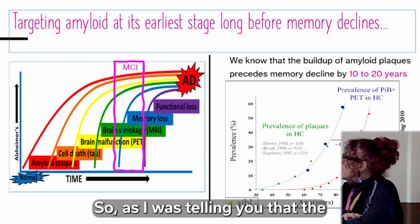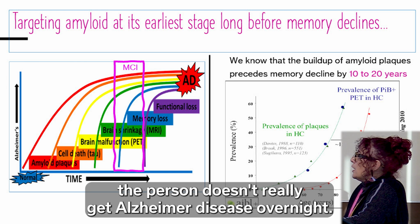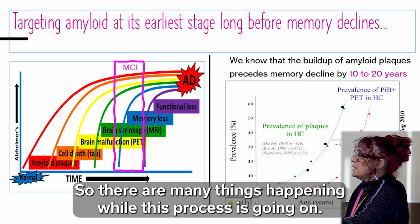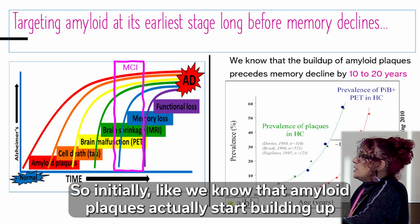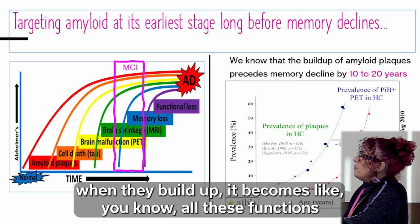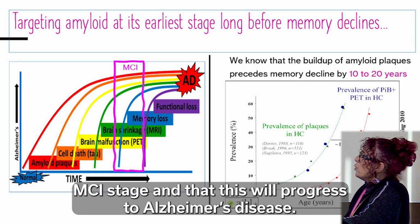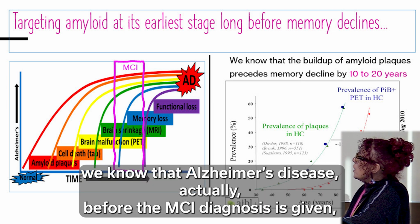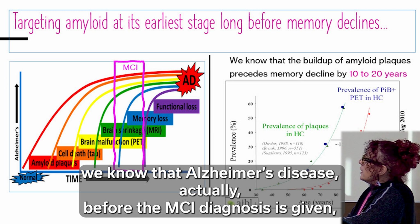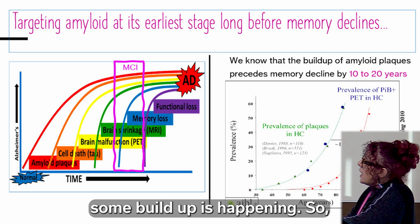So as I was telling you, the person doesn't become Alzheimer's disease overnight. There are many things happening while this process is going on. Initially, what we know is that amyloid plaques start building up and building up. The next are the other processes that happen when they build up. All these functions load up to become the impaired MCI stage, and then this will progress to Alzheimer's disease. In fact, we know that before the MCI diagnosis is given, there are 10 to 20 years of buildup happening.